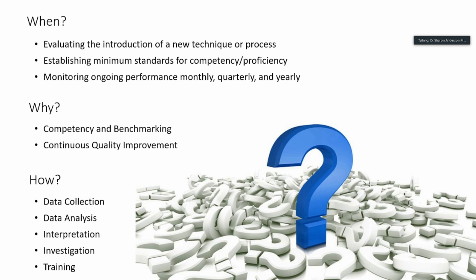And I'm going to talk about how we do this in our lab, how we do the data collection, how I do the analysis, the importance of interpreting the data correctly, and then investigating, and then making changes. You can do this with training or just implementing best practices.